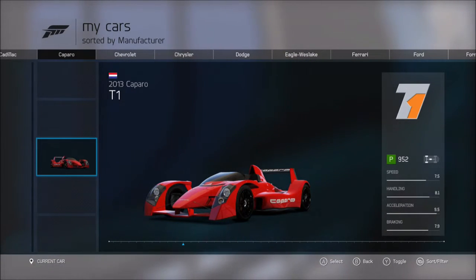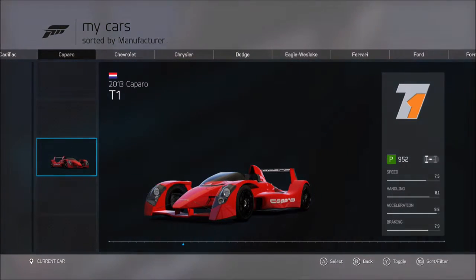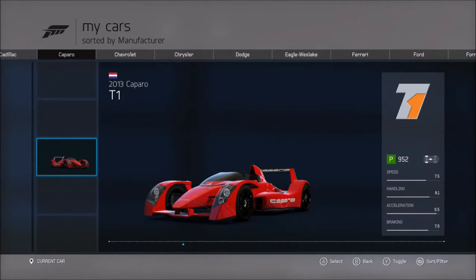So let's look at the stats. Speed of 7.5, so that's a really good speed and really normal speed for a prototype race car. Got a handling of 9.5, so usually in prototype race cars like this, the handling is quite a bit over the speed because it has insane grip and really good handling. So yeah, it's normal too.